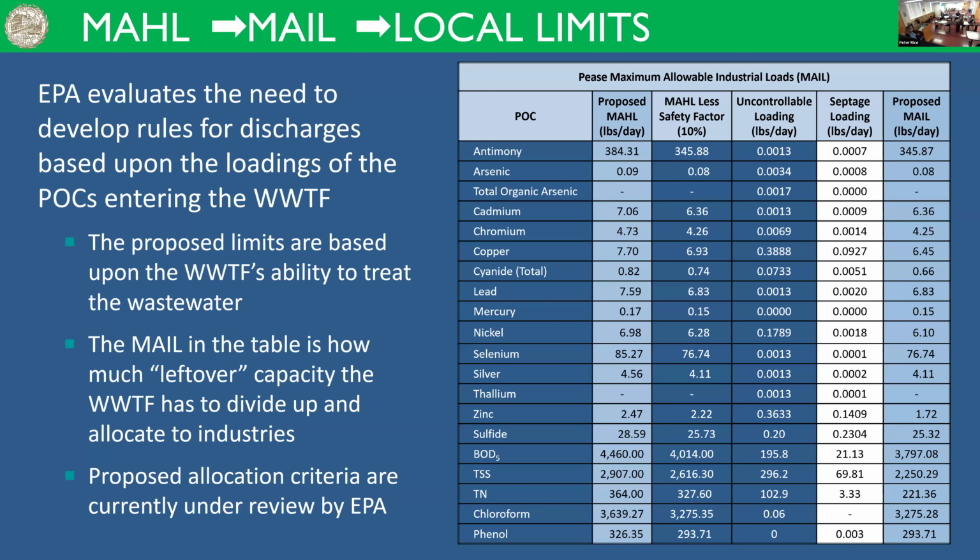To figure out what's left to give to the industrial users, it's basically taking the proposed MAHL, take off the safety factor, subtract the uncontrollable loading, subtract the septage loading, and then you're left with what we have left to issue and give out to the permitted, significant, usually industrial users. So that's the point that the city's at now.